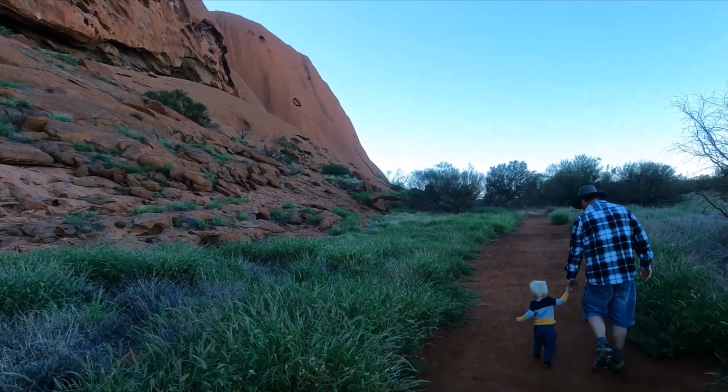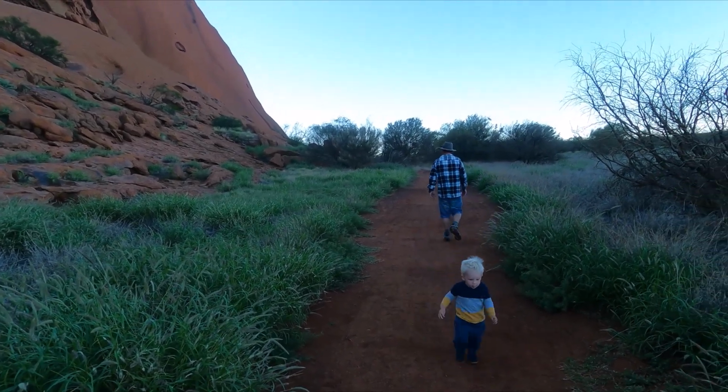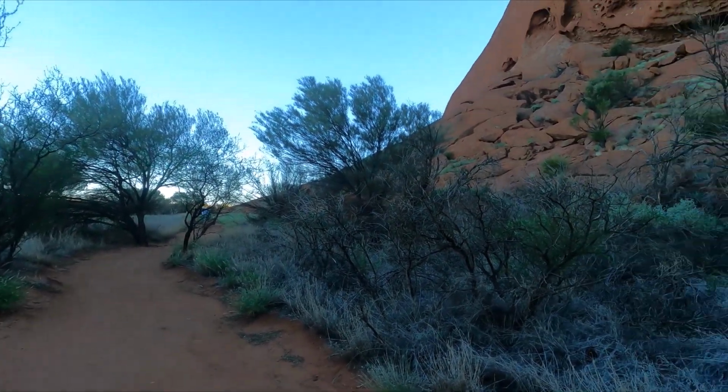Walking. Come on, bud. Austin keeps running back the other way. We might add a few kilometres to our walk.